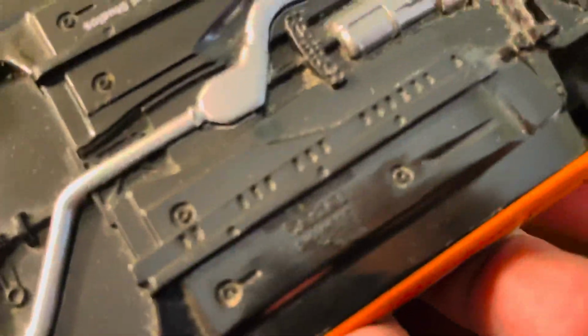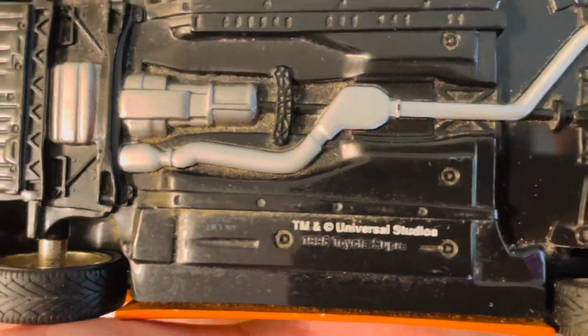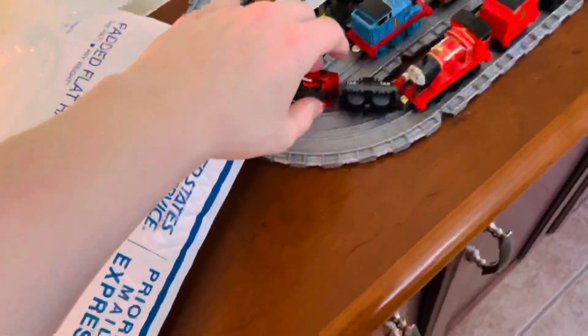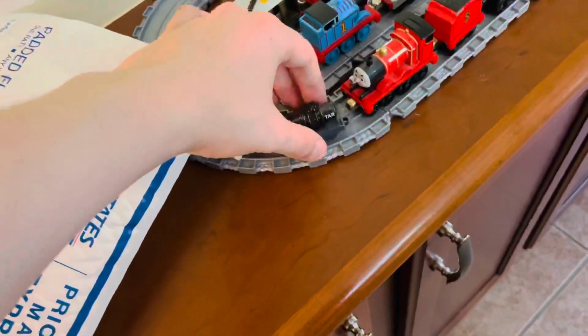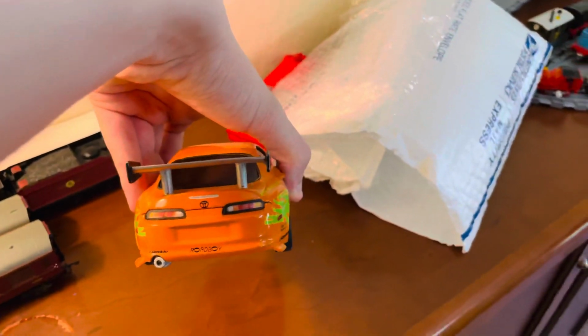Anyways, if you're wondering what year this toy is from, it's from 2003. And it was made by Ertl, connecting it kind of back to Thomas, under the Racing Champions brand, as you can see there. Right there. And there's Universal. Oh, it's 1995, but in the movie I'm pretty sure it's 94. Well, I think that just about, oh god, sums it up. That has been my review of the Ertl 1995 Fast and Furious Toyota Supra.